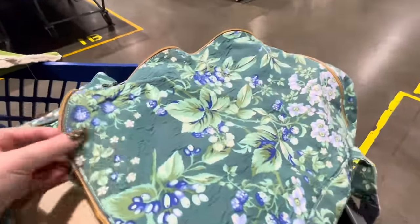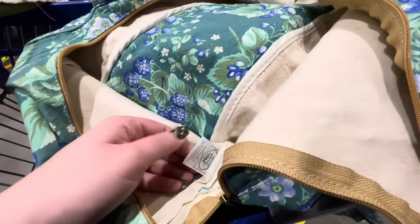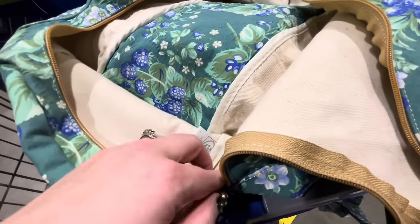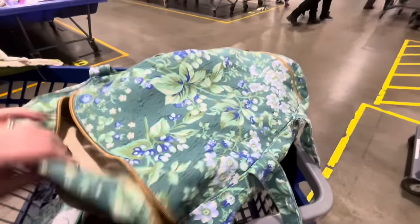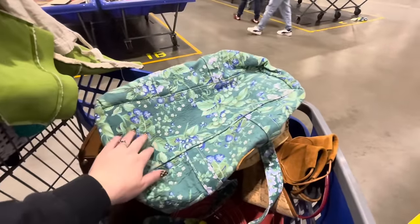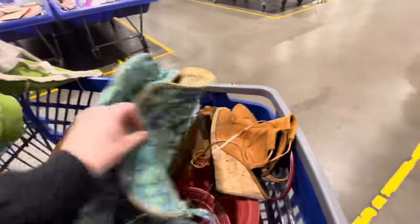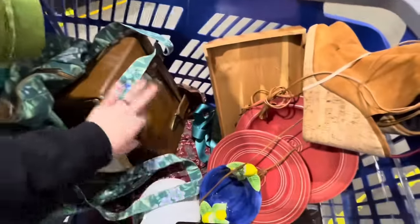Next, not sure about this one. It's kind of bubbly. You can see that. But it is Laura Ashley, made in USA. Vintage little duffel. Okay, as I destroy everything. It looks like maybe someone put it in the washer to try to clean it. But I'll probably still get it. Probably still getting it, if I'm being honest.